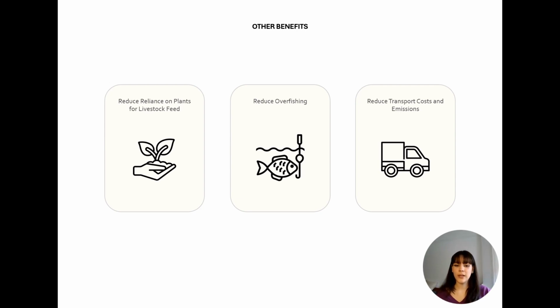Another issue we'd like to mitigate would be to reduce overfishing. Livestock also feed on content that has fish, leading to overfishing, which has detrimental effects on our ocean. And by using our product, as mentioned previously, the circulatory system allows for low maintenance and low environmental impact, and would again mitigate this issue alongside a reduction in costs. And finally, the reduction in transport cost and emissions. The idea would be to install these insect farms near livestock farms and reduce the environmental and financial impact on the world and our clients.